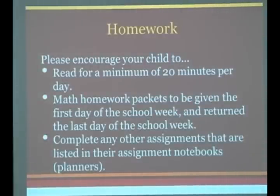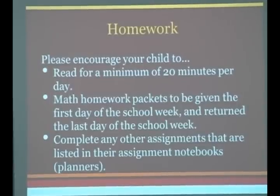Homework. Please encourage your child to read for a minimum of 20 minutes per day. Math homework packets to be given the first day of the school week and returned the last day of the school week. Complete any other assignments that are listed in their assignment notebooks or planners.